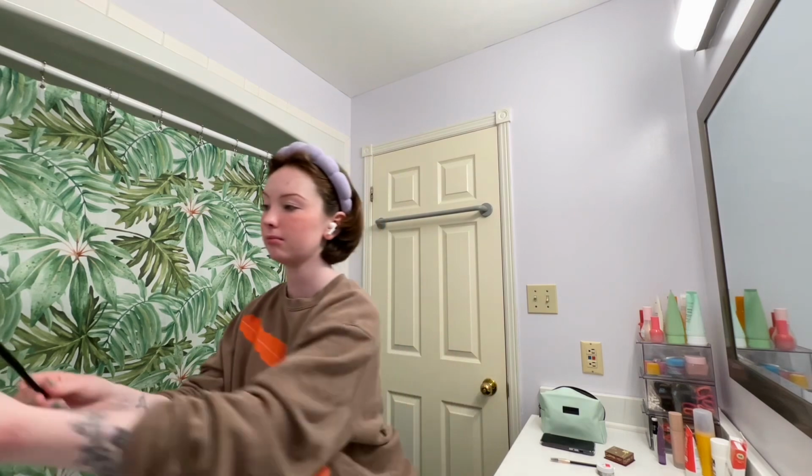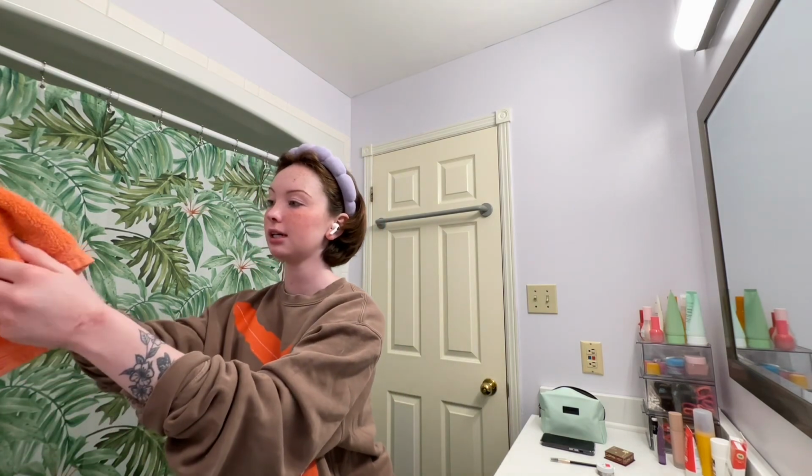So the next thing that I'm going to be doing is the eyeliner. So I'm using e.l.f. No Budge retractable eyeliner. I dropped it in the sink. Let me just dry that off real quick.